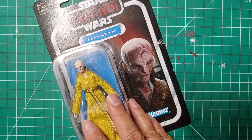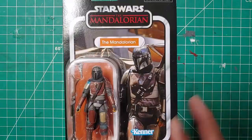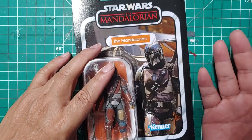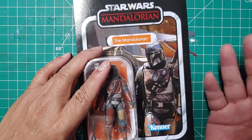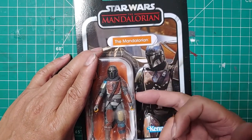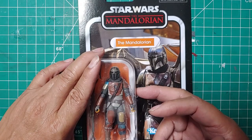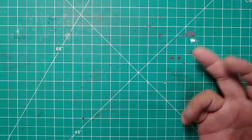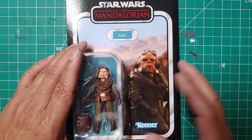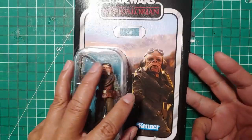Snoke. I would never get this guy, never. But he was part of the package. The Mandalorian. I probably would have picked this up because I already have the Mandalorian from the Razor Crest and the N-1 Starfighter. But the interest in this one is that this is his first appearance costume where he still doesn't have any Beskar on him. So yeah, that's a little bit more interesting. Out of the Mandalorian series, yes, I probably would get Kuill. I mean, come on. Kuill out of the Mandalorian series, he's kind of cool.